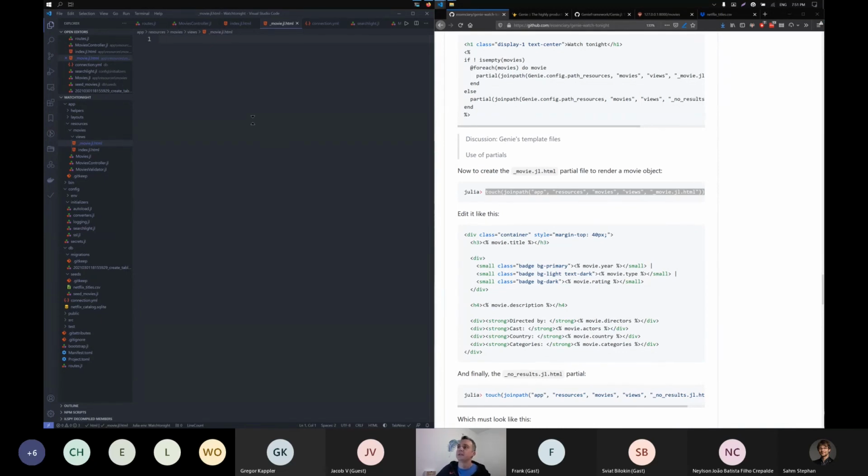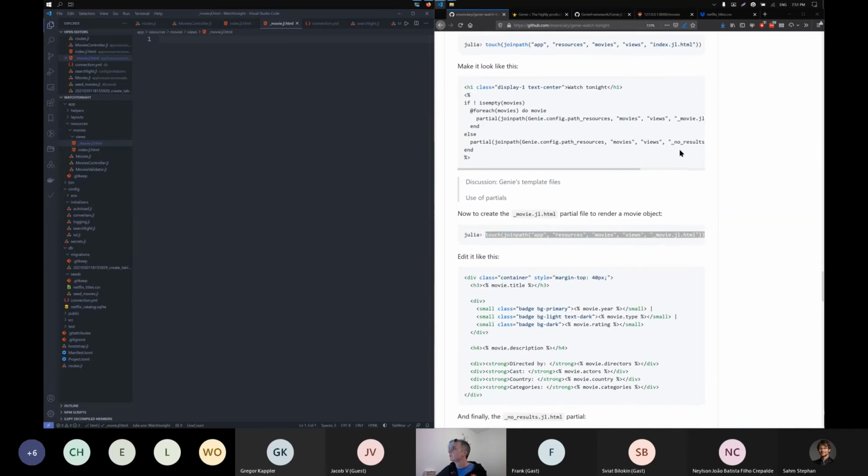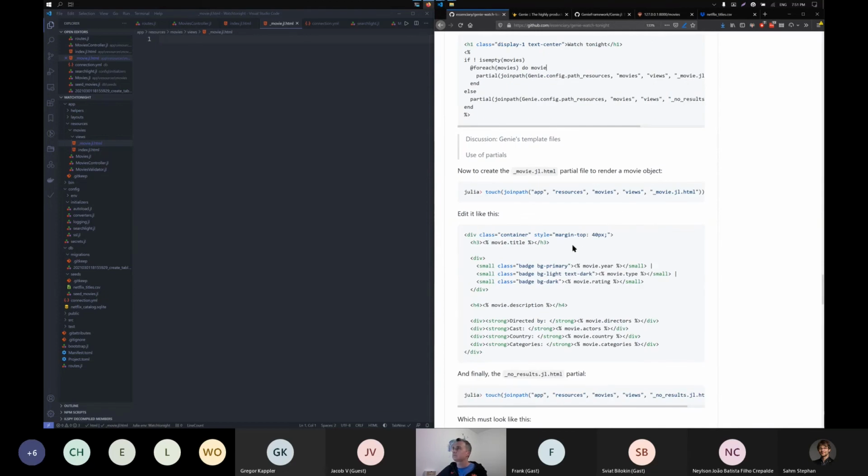Okay. Notice that the movie file starts with an underscore. There's no requirement to do that. It's a naming convention to indicate that it's a partial file. What matters is what we pass here. So here we passed the actual name of the file. Let's put the code in.